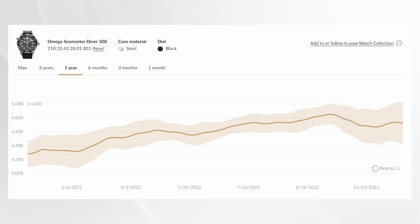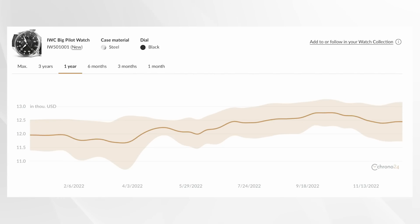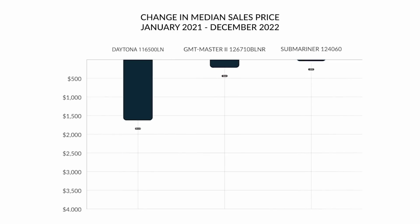The ripple effects have been fairly limited, however, as we're still seeing heritage brands in the mid-price segment like Omega, Cartier, IWC retaining their values. It has been a tough year for Rolex, though, as many of their sport models had taken a dip in market value in 2022. The Daytona declined the most, but enthusiasts also saw movement in the market for brand stalwarts like the GMTs and the subs.